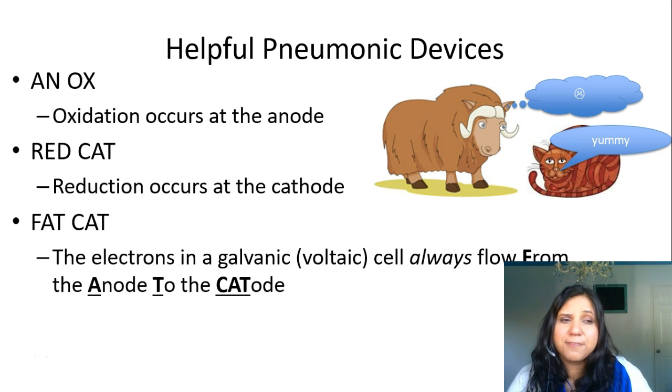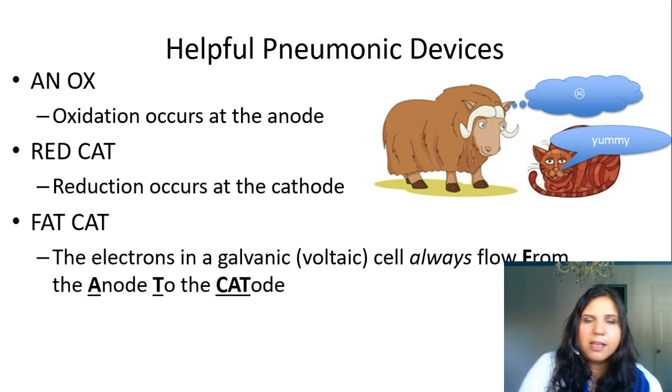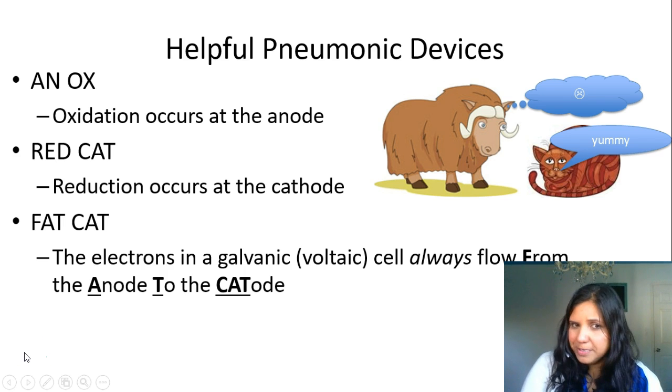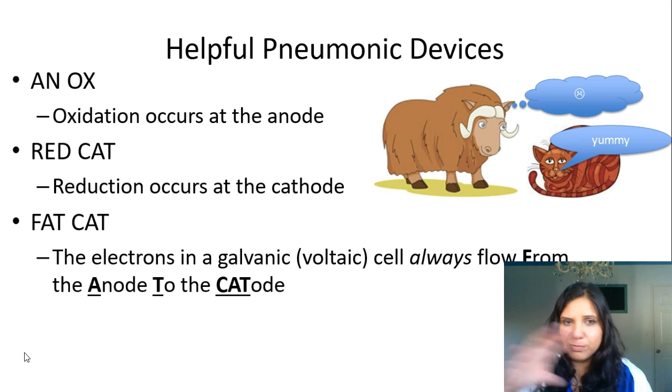The other one is fat cat. So why fat cat? That's because the electrons in the voltaic cell always flow from anode to cathode. All right. You can also remember that it is the cat that is the one that is hungry for electrons. Okay, it's gaining electrons, and so it is getting bigger too. It's a fat cat. All right, we will work on this some more, including calculating cell potential and actually trying to figure out which one goes in the anode and which one goes in the cathode.